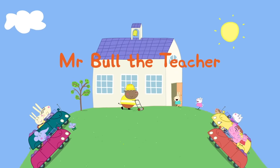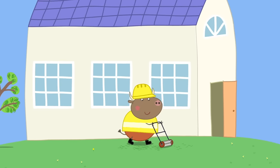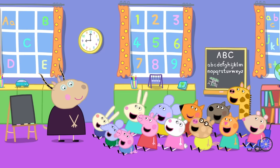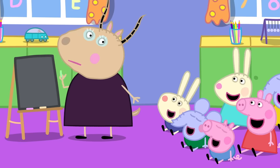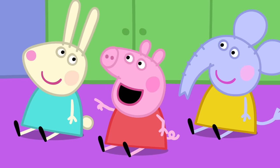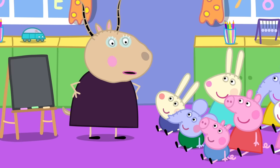Mr. Builder Teacher. Today, Peppa and her friends are at playgroup. Mr. Bull is cutting the grass. Good morning, children. Good morning, Madam Gazelle. Today, we are going to be learning all about... What is so funny? Madam Gazelle, you made a squeak. It is just a squeaky floorboard. I really should get it fixed.